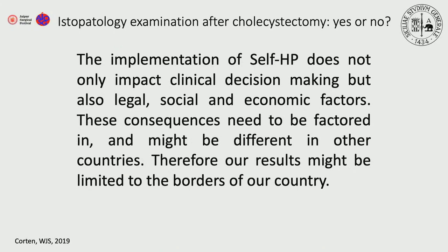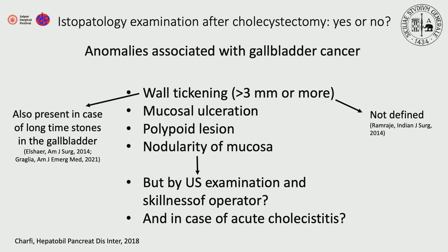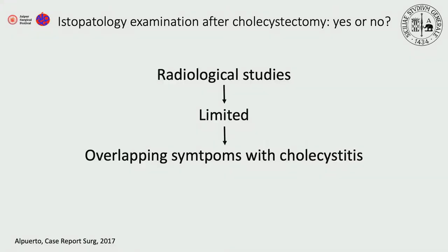I think this has to be avoided, because sometimes if you have a T1a or T1b tumor, you are not able to make the right diagnosis. So also if you have wall thickening, mucosal ulceration, and all these factors, it's much better to send it to the pathologist for the correct examination. It's very difficult to make the diagnosis pre-operatively, because if you have a cholecystitis, it becomes very, very difficult.